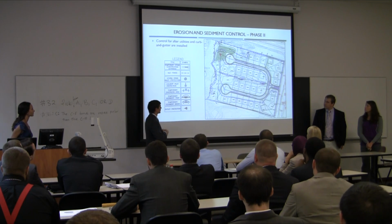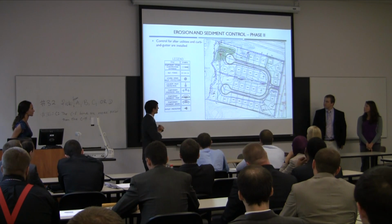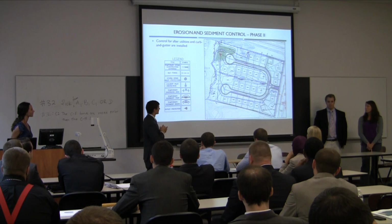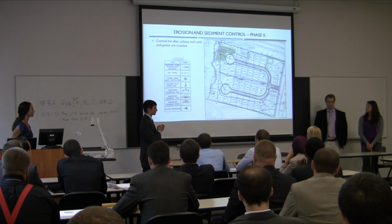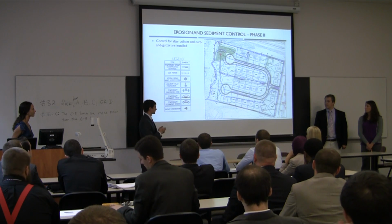For phase 2, you see more after construction has started, just implementing more, emphasizing diversion dikes up near the wetlands and along the roads again, just to keep everything from washing out of the road or trying to protect the structures that we put in.